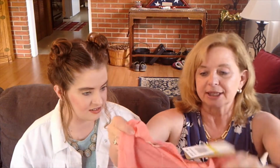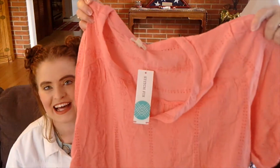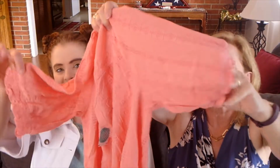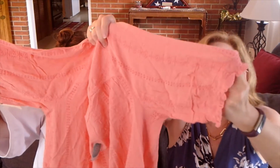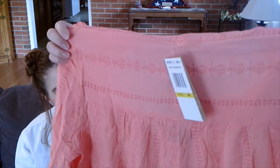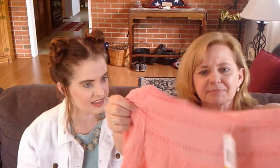I love the color of this next item. This isn't so much a classic style, but I really like that. It has the elastic sleeves, and it's got pretty detail. It's not really eyelet, I guess, but it kind of reminds me of it. That is a pretty color, and I do have some tops that color.